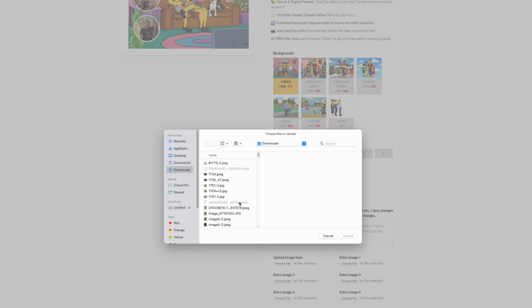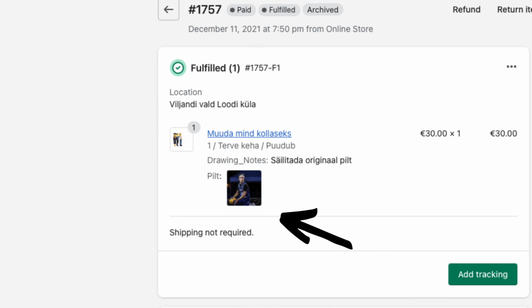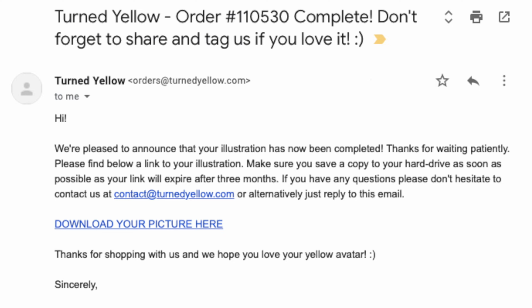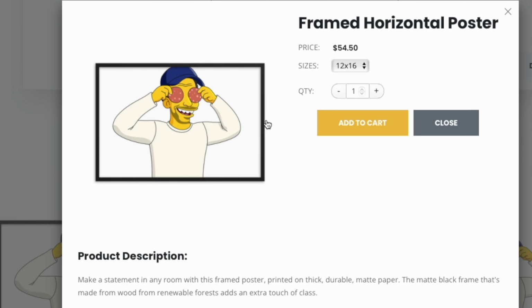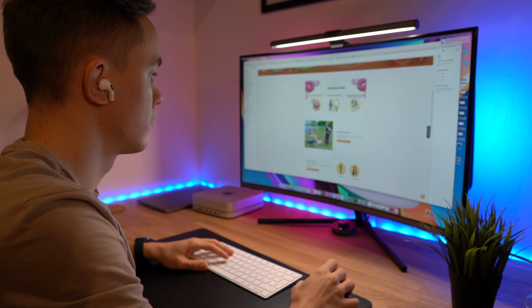When a customer comes to the website and uploads a photo they want to be drawn yellow, I then receive the photo together with drawing notes, send it over to the designer, and he will send me back the final file, which I will then forward to the customer. This picture comes in a digital format, but you can easily upsell a printed file inside the order completed email. And this is pretty much what all the big guys are doing. With all the homework done, I felt confident to start my own business.